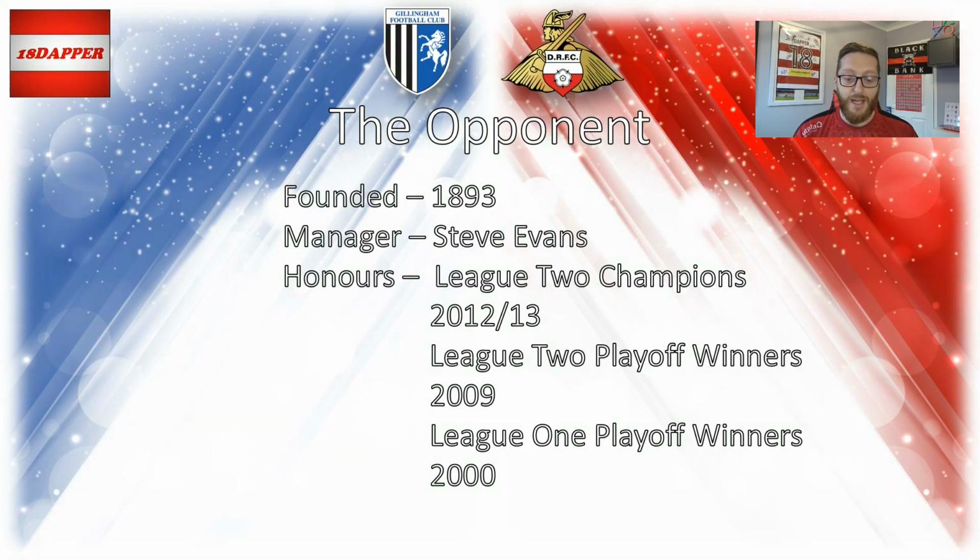But what I will say is he sets up a team that are very difficult to play against, very difficult to beat, and I think you'd rather have him in your dugout than not in your dugout when you come to face him. Very vocal on the sideline, toys out of the pram all the time. Similarities to Richie Wellens, really. You can put it down to passion, but for me, Steve Evans just doesn't appeal to me.